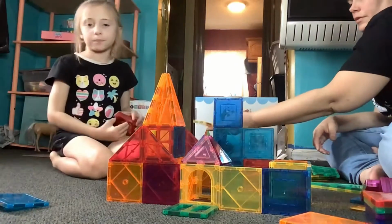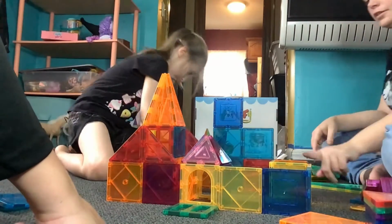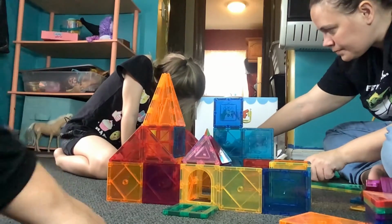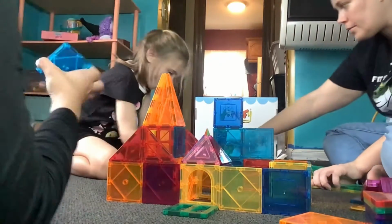Then I have to do it. Yeah. So that one's gonna make it right here. One is done. It needs to go on the top. Up there, so we can start this tower.